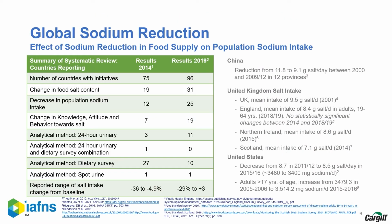Research suggests that reduced sodium foods, new launches, and reformulations are being introduced into the market, resulting in decreased sodium within the food supply. Monitoring population sodium intake may give insights as to the effect of changes in the food supply. Similar to monitoring changes in the food supply, there are challenges in monitoring changes in population sodium intake, such as the method used to measure the sodium intake and the lag in time for data collection and analysis. In addition, the method for sodium intake analysis may even change within a particular monitoring program itself, again adding more challenges. In the table on the left, Santos reported that the analytical methods for sodium intake varied from 24-hour urinary collection, dietary survey, spot urine, or combinations thereof, making it a little bit challenging to compare study to study.